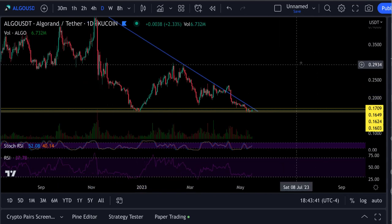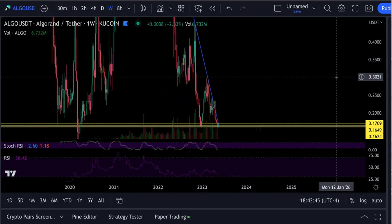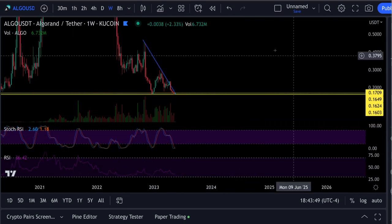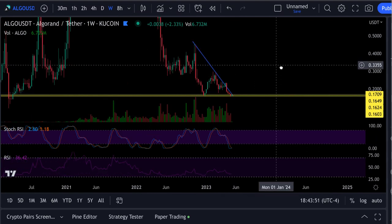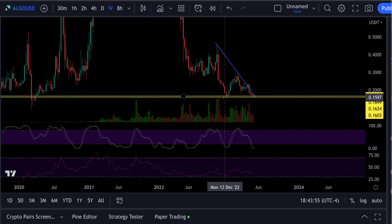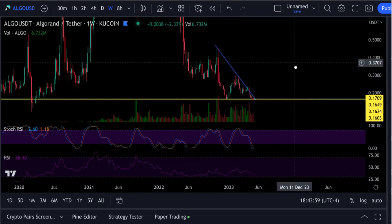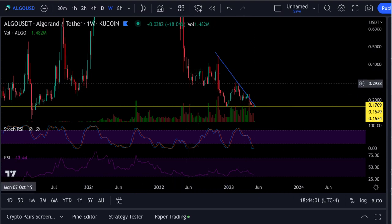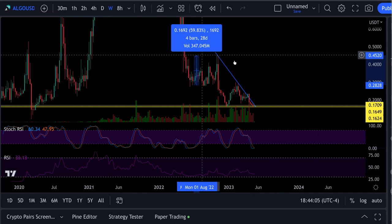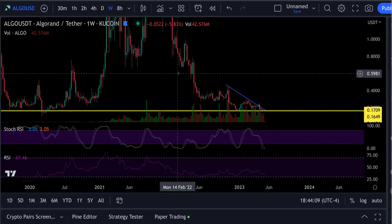Okay, give you an idea. Let's put this on the weekly, because that's the exciting thing. Look at that weekly RSI. I mean, that thing is totally reset on here, so that's beautiful. Last time this weekly RSI reset, we had a 85% pump there. This one here ended up being a 60% pump. Okay, we go back through these just to give you an idea of what could happen here.